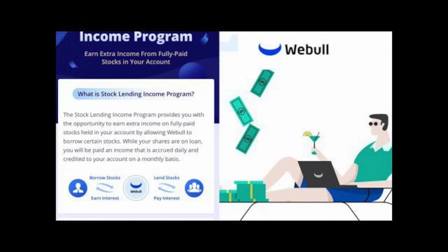Webull doesn't have this option. However, what Webull also does is they have the option to lend shares. So you can participate in the lending program where if you own stock shares, you can have those shares lent to Webull and they'll pay you a percentage of what they earn on the interest that's accumulated from lending those shares out. It's somewhat of a more complicated thing to disclose too much of in this video. However, that is an option.